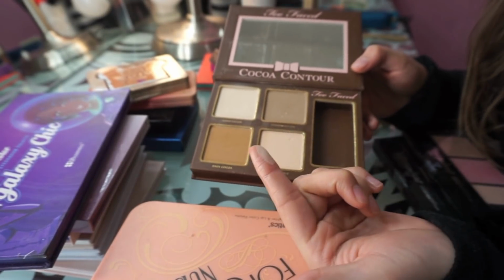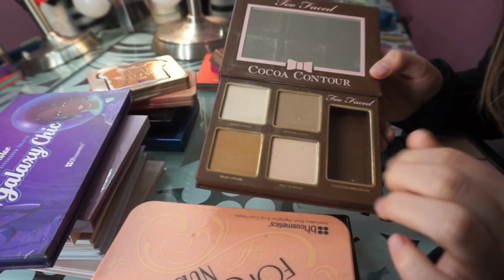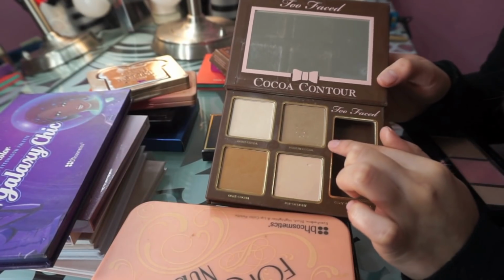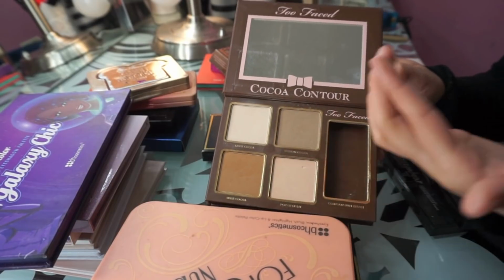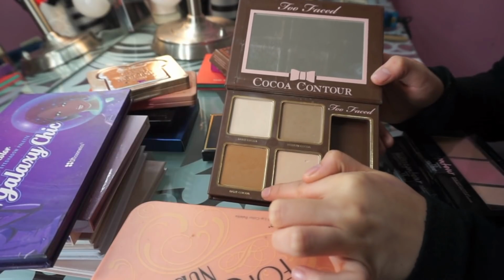This highlight right here kind of sucks because it's just glitter and powder. But I really like this shade right here to contour because it makes a good shading under your cheekbones. And then this one's a really good bronzer.